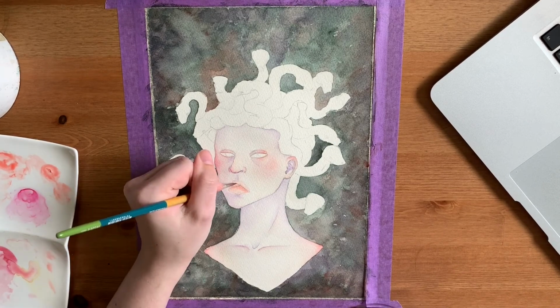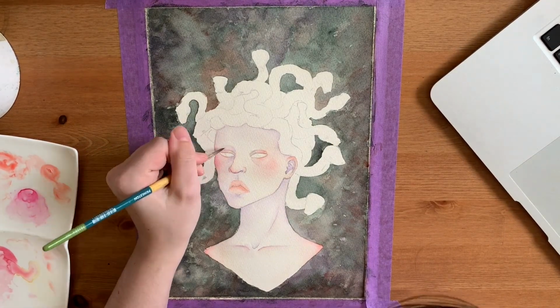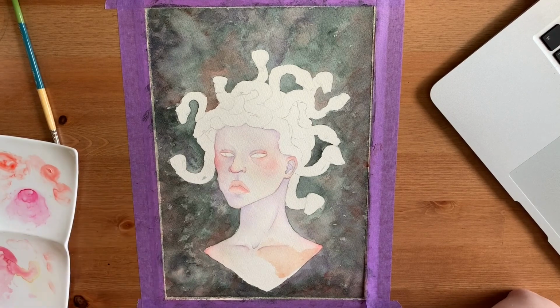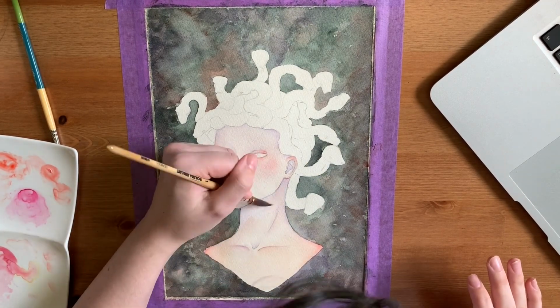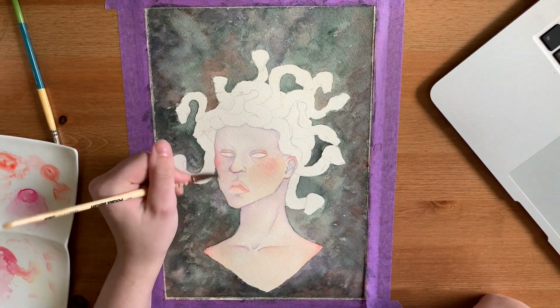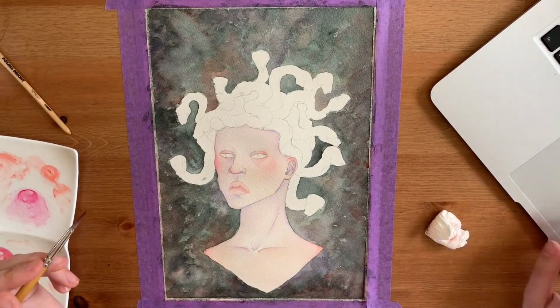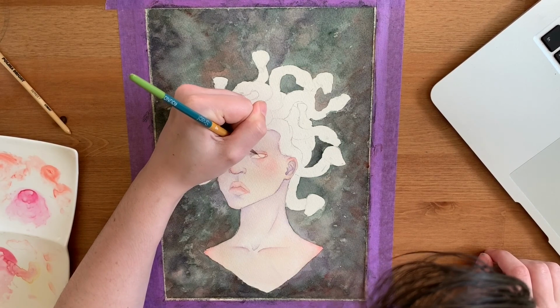And so now I've laid down the blush, I've laid down shadows, I've laid down colour on the lips. I use a warm yellow with my blushes as well. I feel like that adds more dimension, and I feel like the face is pretty dimensional. So now I'm doing one glaze over with a skin tone that I mixed up, and that was the only glaze I did. I really wanted her to have this really pale skin.